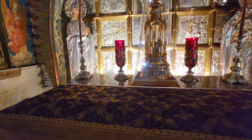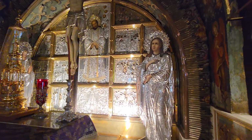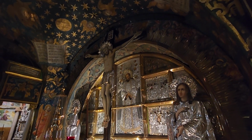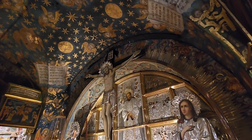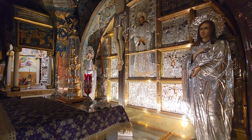After touching the Golgotha, you can see here the beloved one, John, and Jesus on the cross. On top of it, you can see 4 letters in 3 different languages. Jesus from Nazareth, King of the Jews. The other side, you can see Mary, the mother.